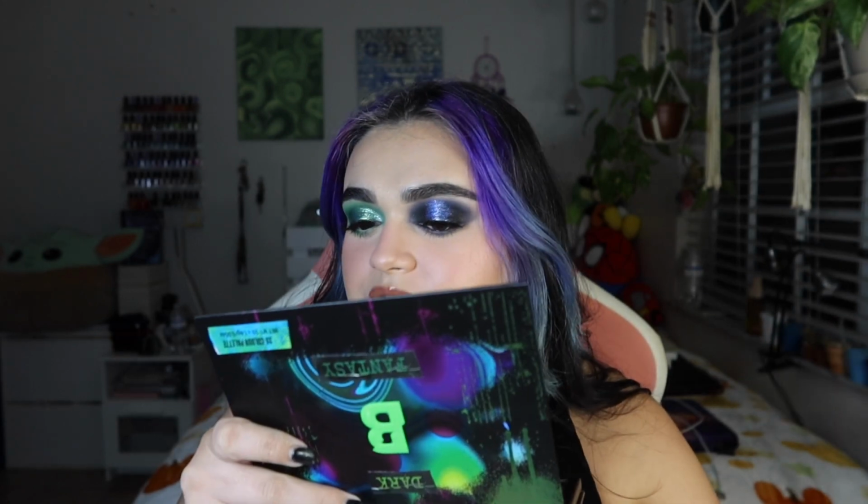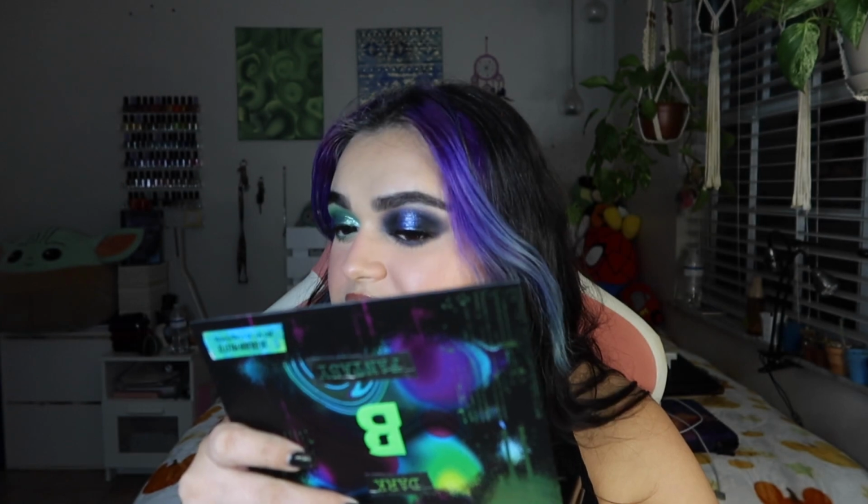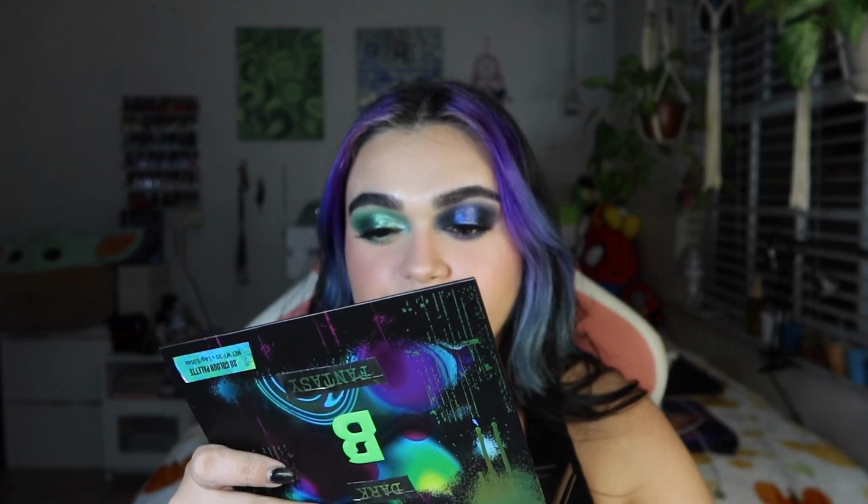I had truly a ton of fun playing with this, and I thought this look wasn't gonna look good, but looking at it now, I love it, and it's so pretty. I love the blue and the shimmery silver mixed together. I think it's so pretty. I like that I used the silver in both looks, but in different ways, so you can see just the versatility that this palette has.